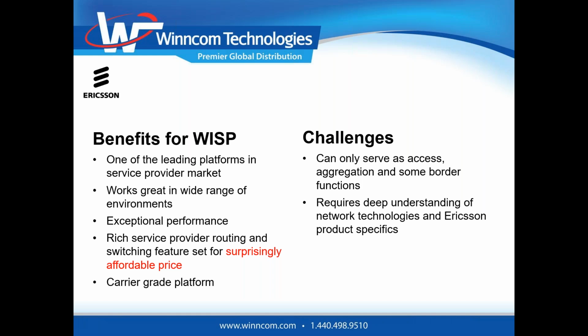If you compare the pricing of these routers to comparable competitors like Cisco, you would sometimes see a tenfold higher price tag. And of course, these routers are designed to operate in tier 1 environments. They have all the characteristics and functionality that larger carriers would like to see, and WISPs, of course, will appreciate that as well.